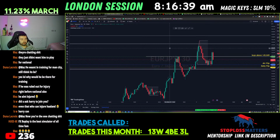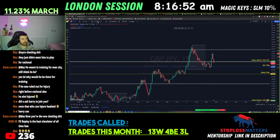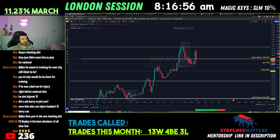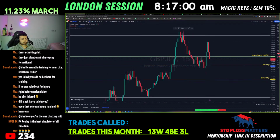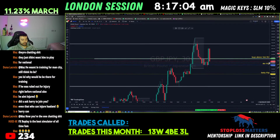And there we go. We just retraced that whole way. Nice. Here when the sells come in, because look what's happening. Look at the 4-hour flip. We're going to be flipping the 4-hour, rejecting the high. Same with GJ here. God, these charts aren't smoke today.